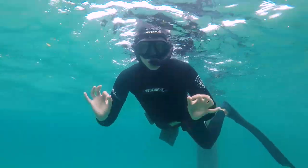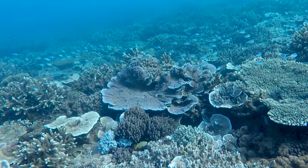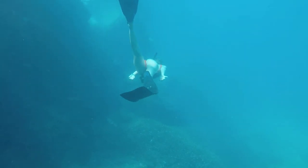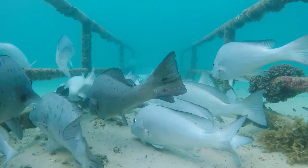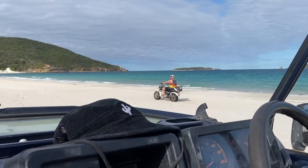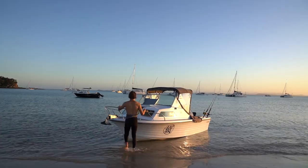The next stop on our trip was a spontaneous venture out to the Keppel Islands. We spent 4 days freediving, island hopping, and catching our dinner. We were treated to some of the best diving we've both ever experienced, and were blown away by the pristine beauty of the islands. It was a special trip with new mates, and definitely one of the highlights of our Australia trip so far.